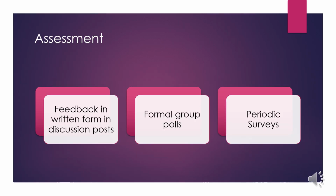Finally, we have assessment of the training. Now, assessment will take place in feedback in written form in discussion posts in the discussion forum for the group, formal group polls, and periodic surveys delivered through the group through a post. It is my hope that these tools will be sufficient to measure the efficacy of the training.